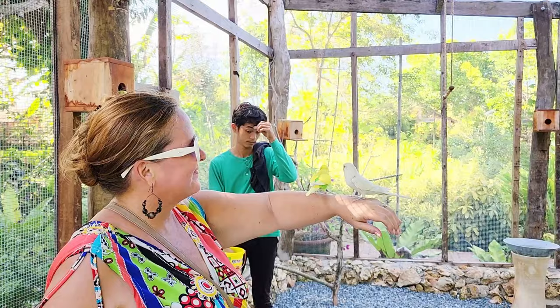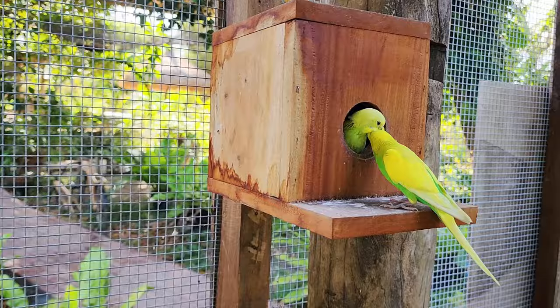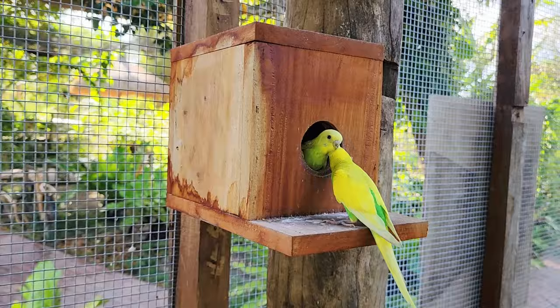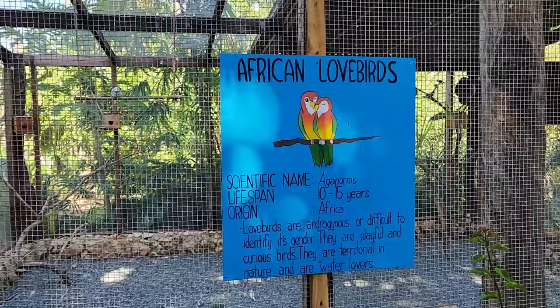And this is why they're called lovebirds. Look at them. Oh, what a beautiful little couple. Do they have eggs? No, sir. This is the baby, sir. Is that the baby? Yes. Oh, hello, baby. Look at the coconut nests as well. It's androgynous. You don't know if it's a male or a female, but they do the baby. But 10 to 15 years, wow.